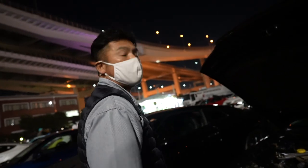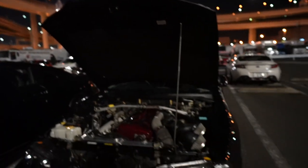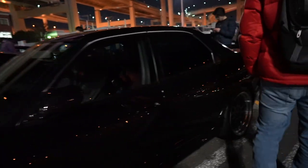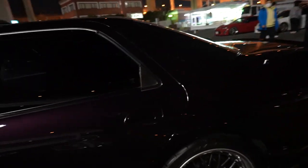Engine, Sanyon GTR. Pretty nice. Skyline. Love GTR. Love it, Skyline. Pretty nice. Loving it. The paint is just flawless, eh? Yeah, I'm pretty sure it is a repaint. There's no way this is the factory paint.